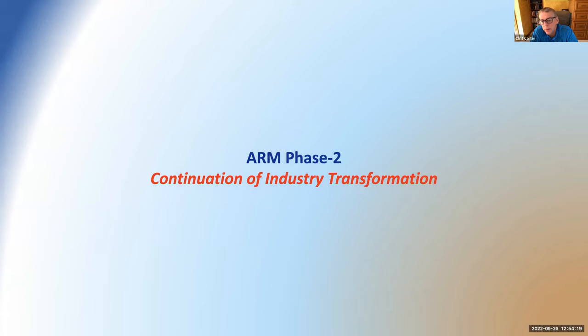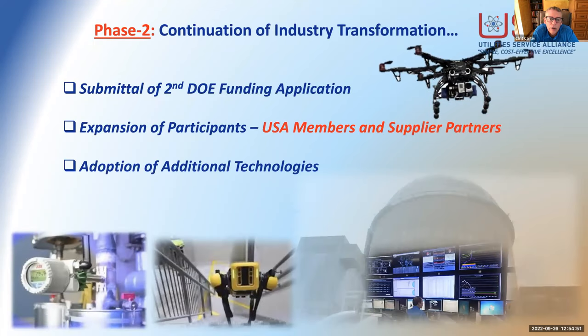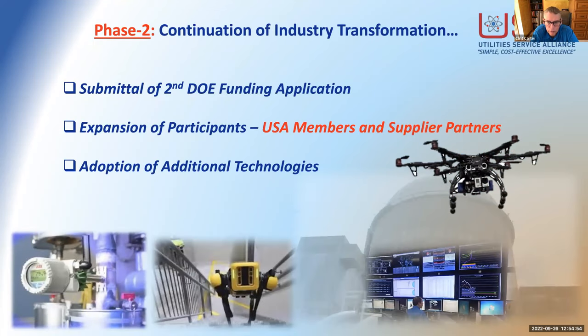Okay, so what I've just outlined, those three objectives: building the new suite, transformation of business processes, and evaluation of the value of centralized monitoring and diagnostics. That's ARM, the current project. We call it phase one. But we have just submitted an application for a phase two grant application to continue this transformation of our industry's business processes. So phase two represents this submittal.